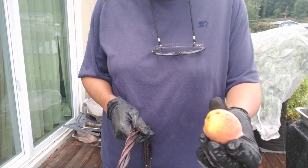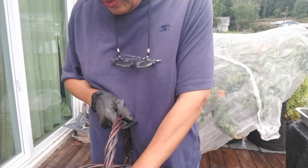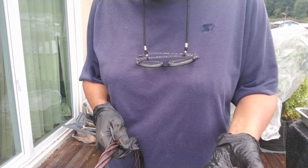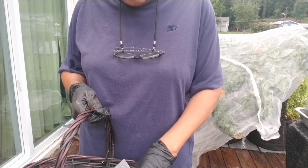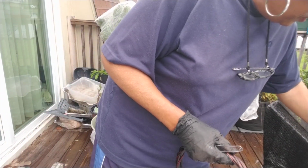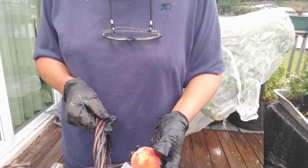Because I'm seeing holes, entry and exit holes. And some people say, oh, you can cut that out and eat it. Help yourself. Let's see, this one right here is okay. I don't see anything on this one. Let me tilt you down just a little bit further. I'm going through them because I came out here real quick and then the rain came.